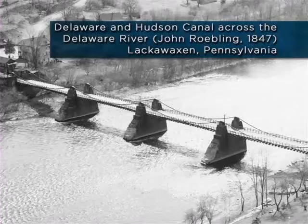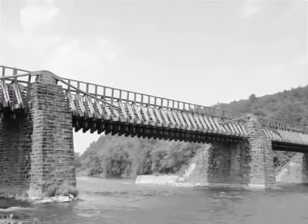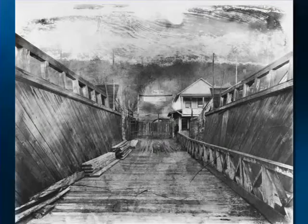In its original form, the wooden framework that surrounds the suspension cables, as shown in this photo, was actually fully enclosed and watertight so that the canal could flow through it above the level of the river. Now, an aqueduct suspension bridge doesn't require stiffening because the weight of the water flowing through the aqueduct channel is perfectly uniform.